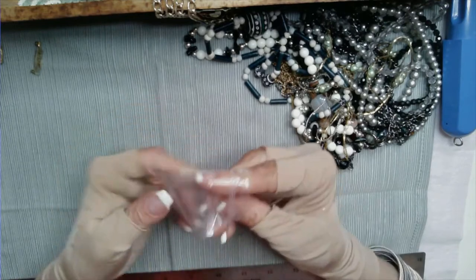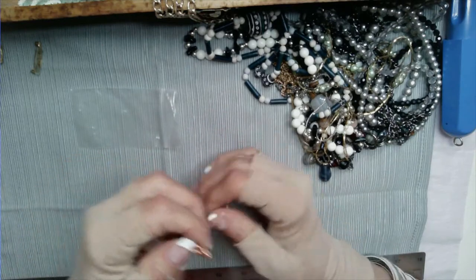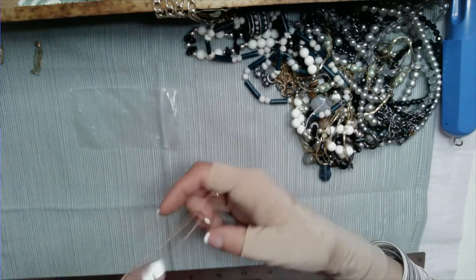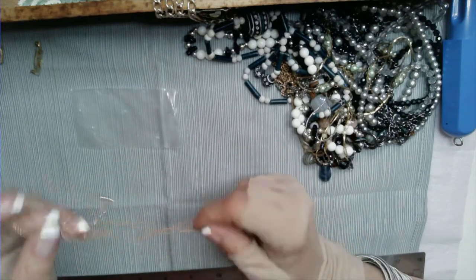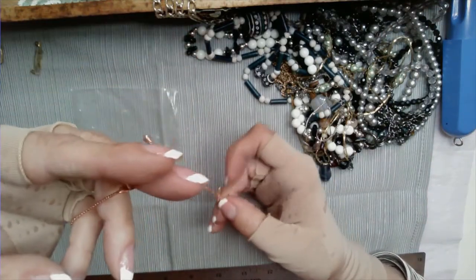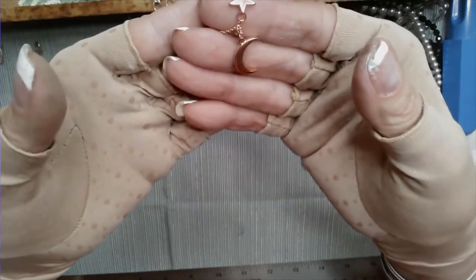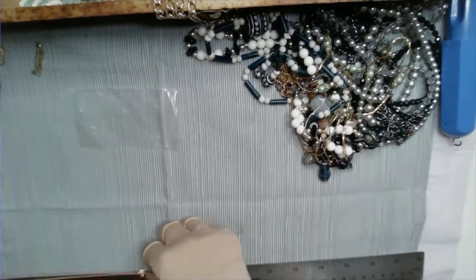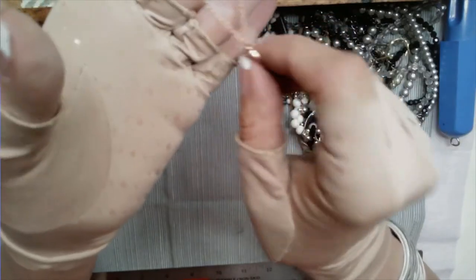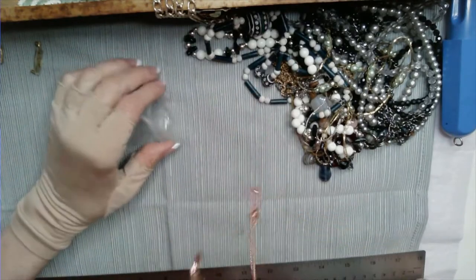Let's see what's here. Delicate enough to be put in a bag by its own. Now that's unusual. You don't see many copper tone chains, because I do wire wrap with copper and with silver and silver tone and with gold and gold tone. But copper wire or copper chains are hard to come by. And that is a little star and a moon on a little 8-inch, so pretty close to the throat. It has a 2.5-inch extender, but it's very cute. Very delicate.